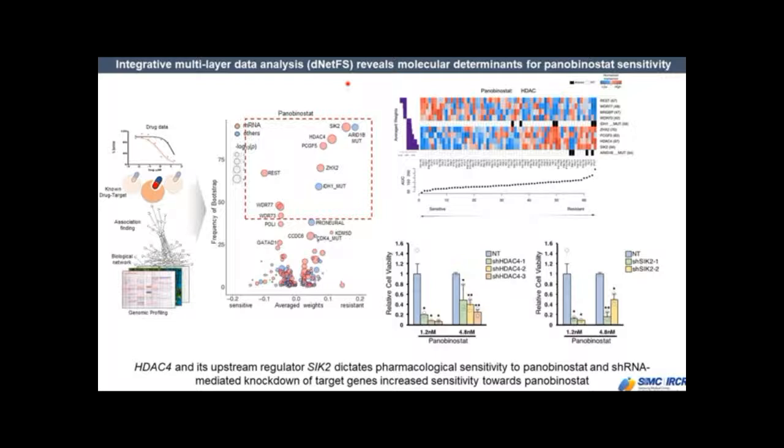So we have applied this approach to a lot of different drugs, and while there were a lot of interesting associations, we were very interested in panobinostat, which is an HDAC inhibitor. Panobinostat has rarely been surfaced or used in the field of pharmacogenomics. There were a lot of different molecular targets that associated with response to panobinostat. One of them, high expression of REST, was inversely correlated with response to panobinostat. This is very consistent with the previous idea that REST positive tumors were very sensitive to panobinostat as well.